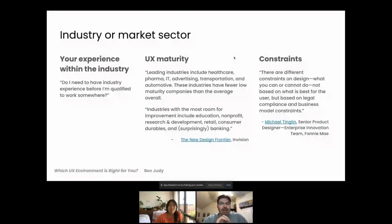They found industries that have fewer low maturity companies. In other words, relatively high maturity of UX, include healthcare, pharma, IT, advertising, transportation, and automotive. Now you'll certainly find exceptions where there are some low UX maturity advertising companies, for example, but broadly speaking, as they studied those industries, this is what they found. And then industries with the most room for improvement include education, nonprofit, and research and development.